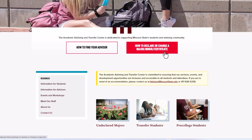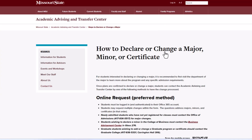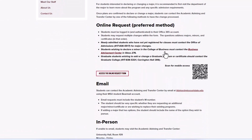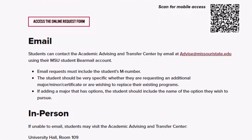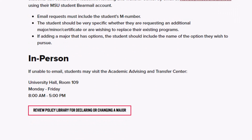First, they can go through the online request form located in the Academic Advising and Transfer Center's website. Students must be logged in to their Office 365 account. Next, students can contact the Academic Advising and Transfer Center by email at advise@missouristate.edu using their MSU Student Bear Mail account. Email requests must include the student's M number, and students must be very specific with their requests. Finally, students can visit the Academic Advising and Transfer Center in University Hall, Room 109, for their request.